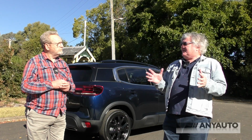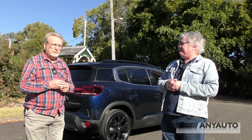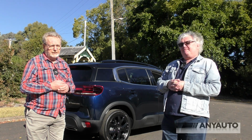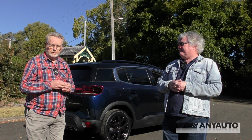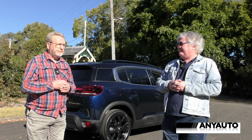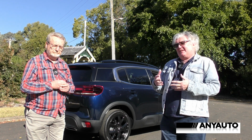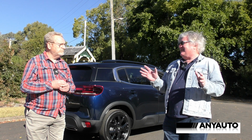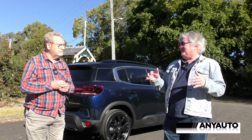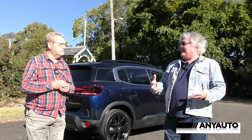The Citroën C5 Aircross Sport. David, what do you think? You would buy it to be a little different, a bit quirky, but in terms of the overall function and features, it becomes a bit expensive. It is a little bit expensive for what it is. I mean, I like it and I think you'd buy it to be different. And with only 700 cars-ish so far this year sold between Peugeot and Citroën, you're certainly going to have the element of rarity.